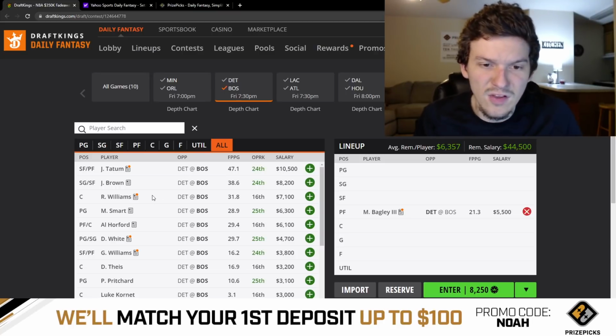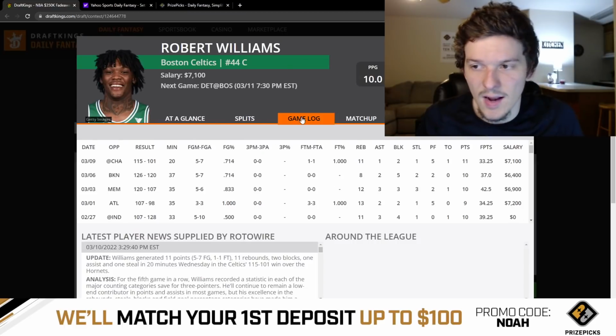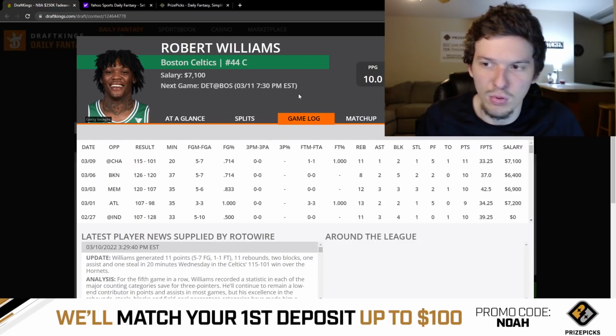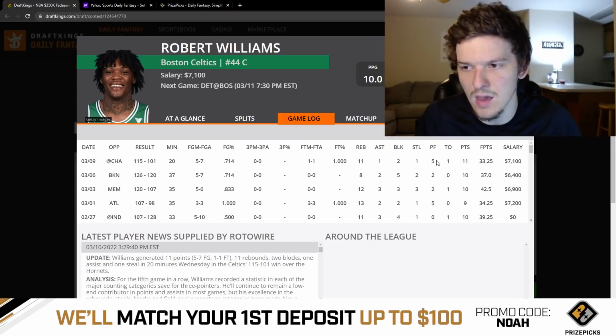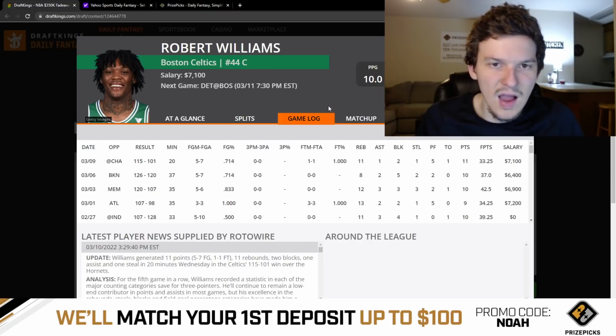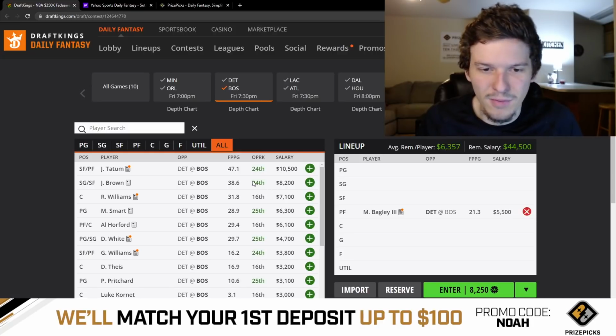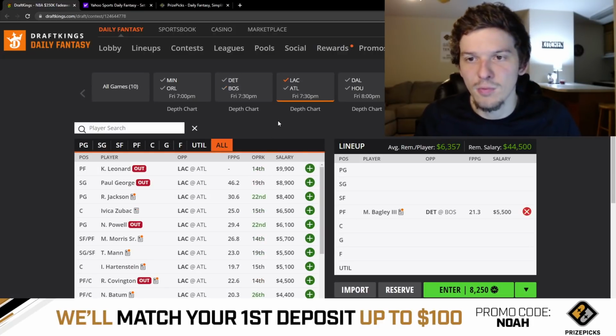Robert Williams in this matchup against Marvin Bagley, I think he should have a lot of success. Robert Williams is a guy that can be really productive when he does get minutes. His minutes have been pretty high lately. He was in foul trouble last game, but most nights he's going to play mid to high 30s minutes. So Robert Williams is a fine play. And that's probably it from Boston. I don't see too much else I really like here. So let's move on to the next game, the Clippers and the Hawks.